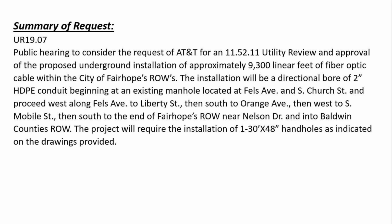Finally, Utility Review 1907 considers the request of AT&T for an 1152-11 utility review and approval of the proposed underground installation of approximately 9,300 linear feet of fiber optic cable within Fairhope's right-of-ways. This installation will be a directional bore of 2-inch HDPE conduit beginning at an existing manhole located at Fells Avenue and South Church Street, and proceed west along Fells Avenue to Liberty Street, then south to Orange Avenue, then west to South Mobile Street, then south to the end of Fairhope's right-of-way near Nelson Drive, and then it'll enter into Baldwin County's right-of-way. The project will require the installation of 1 30-inch by 48-inch handhold, as indicated on the drawings that were provided.